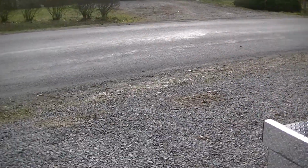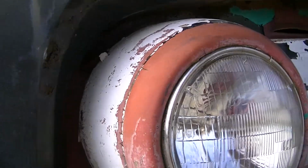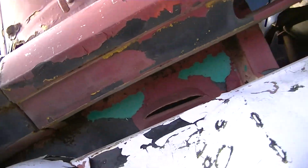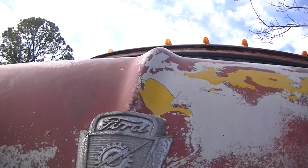Oh, I'm going to have to make some mounts to get it on that wooden frame I've got underneath of it so I can get it off. Yeah, hang on a minute. I may have to lay the camera down if I can get this off or not. Let me put the camera down a minute.